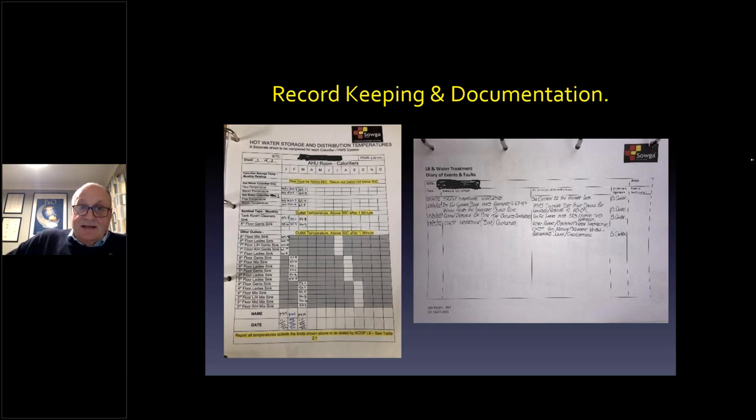TMVs, from my experience, are probably the place where you will find Legionella, because people haven't cleaned and maintained them properly. And that's normally what we find, in our experience, when we go into new buildings: we do the sampling and find out where the Legionella is, and the control measures haven't been put in place. It is essential that you do this.